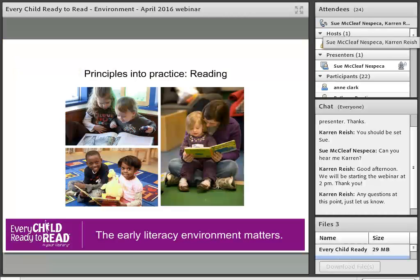Okay, we're going to move on to reading, our next early literacy skill. And we're going to talk about ways that we can encourage reading.